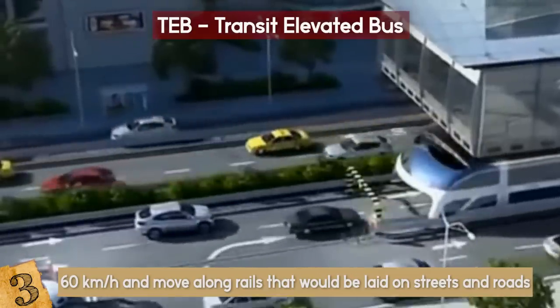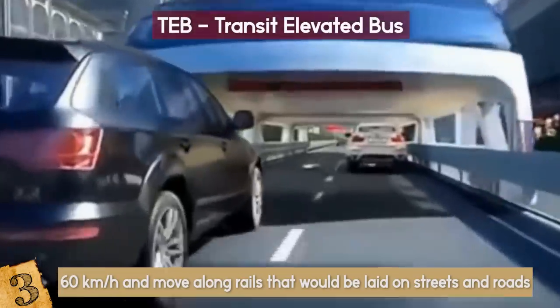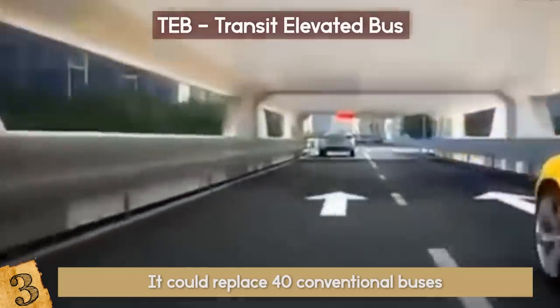One of its biggest advantages would be the saving of road space. It would have all the major functions of a subway, but it would cost 5 times less. And it could replace 40 conventional buses. At least that was the idea.